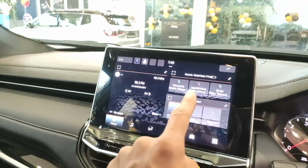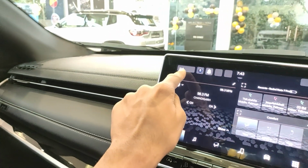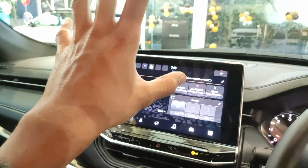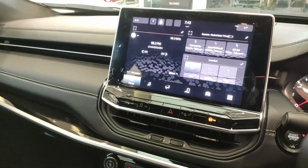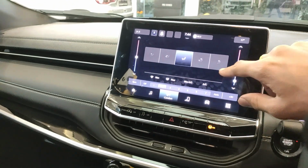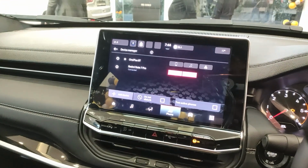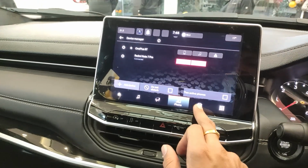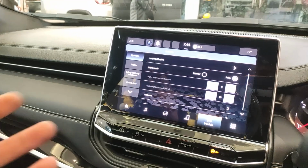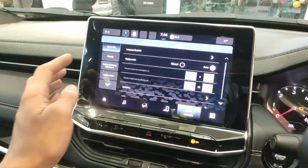As you can see, it tells us the individual temperature. Over here, on the driver's side, it's written 17 degrees. On the other side, 21.5 degrees is given. So everything in this display has been integrated very well. If you go into this, it gives us the AC settings as well, so you can change the temperature from here in case you didn't want to use the buttons for some reason. Then we have our mobile settings over here. We have our car settings over here, which answers every question you have regarding the car. Or you can change the settings of the car from over here.